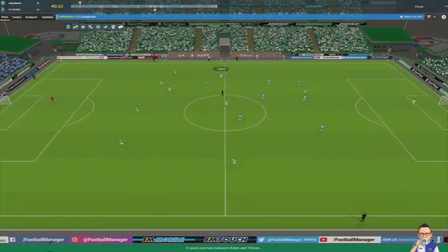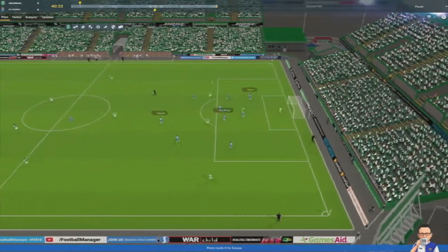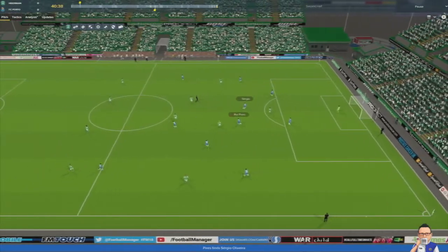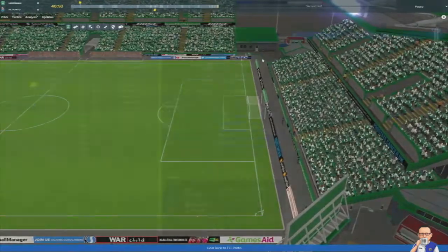Breaks up low. Tillman. Adam. McGow. Picks out Murray with some space. Gets a cross in there. No one's really on it. And here come Porto building from the back here. But Fez intercepts. And his shot goes up and over.